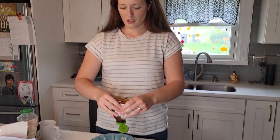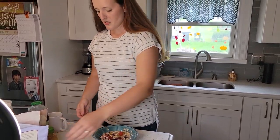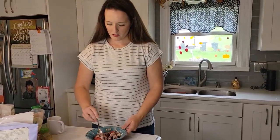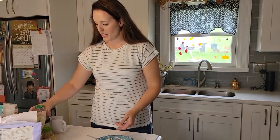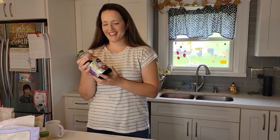So I'm just going to put a light drizzle of honey on there just to give it an extra sweetness. Okay, and as I'm letting that cool down, I'm going to pour my drink in the morning. It's kind of unconventional, but I love beet juice in the morning.